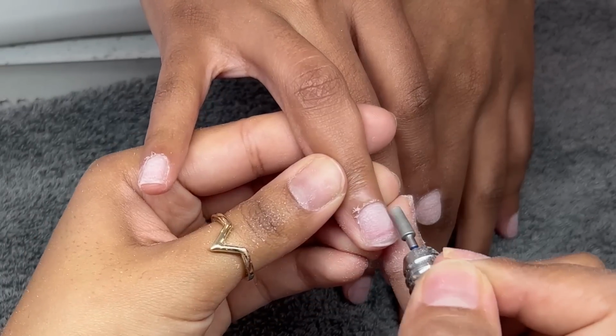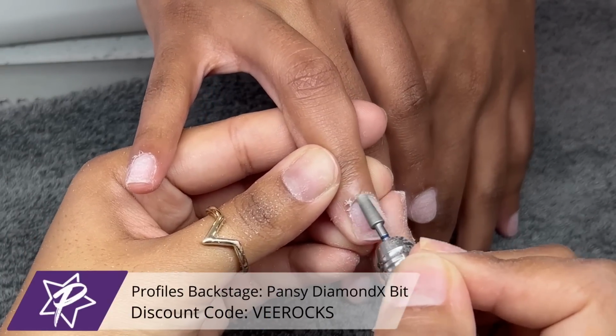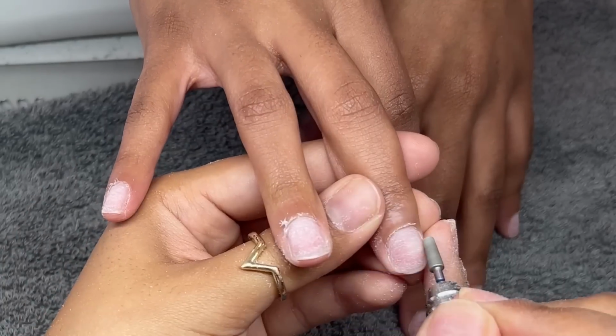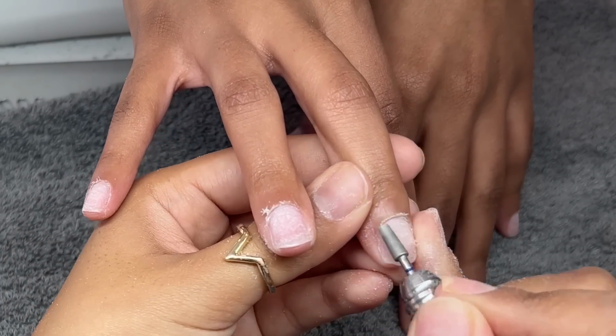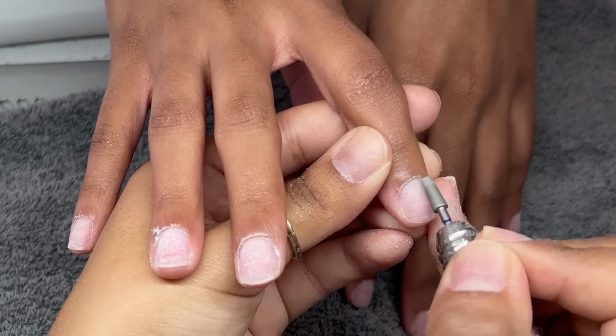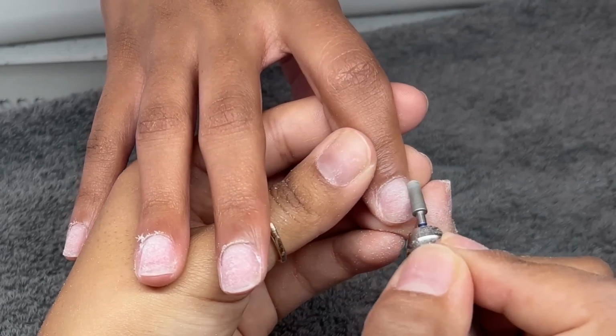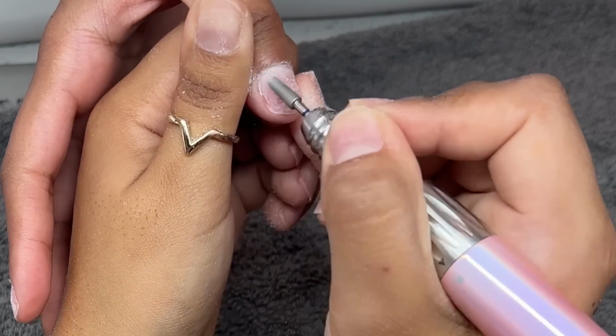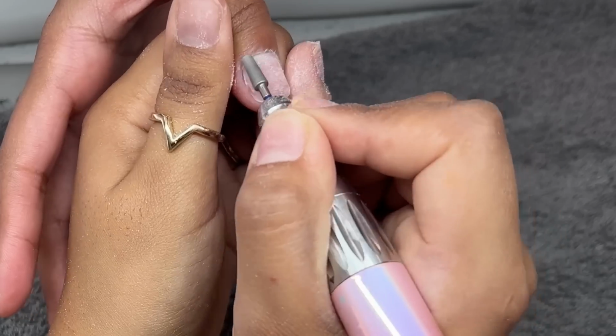So here I'm going in with my diamond bit. This one is very, very tiny, still at 4000 RPMs on my E-file, and I'm going to be taking that again to once again fully push that back and essentially just finish removing that dead skin. The mandrel bit is quite thick, so if you have issues trying to get into those hard to reach areas, I always recommend using a smaller bit.